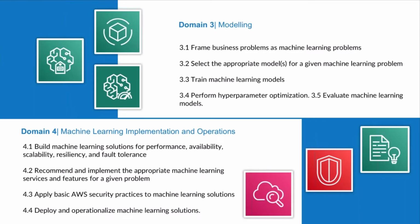Now, as we know, security is always a focus in any certification, and this one is certainly no different. So be aware of security best practices that you should always apply when working with machine learning models and solutions. And AWS has a great security best practices white paper that I recommend you take a look at, as well as understand how to secure AWS machine learning services and features as well.